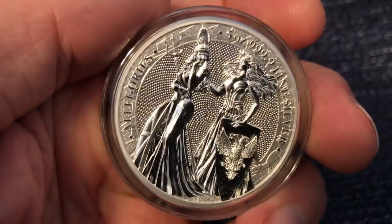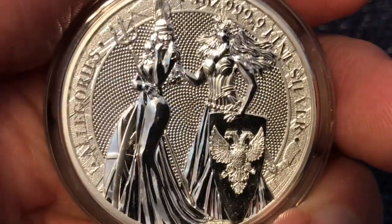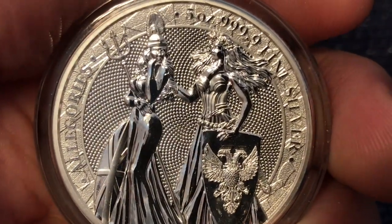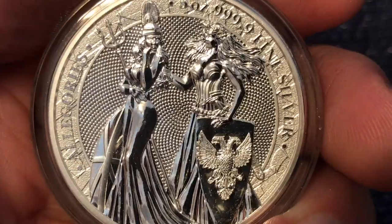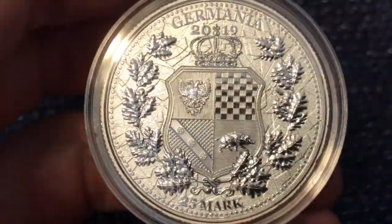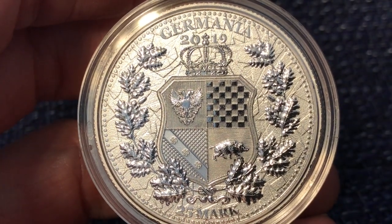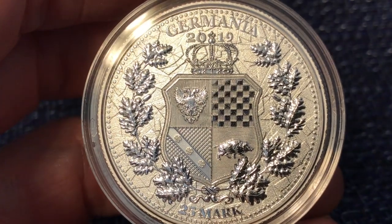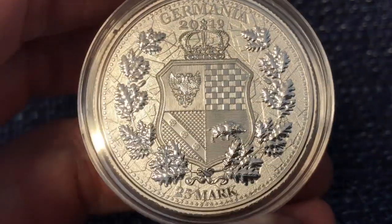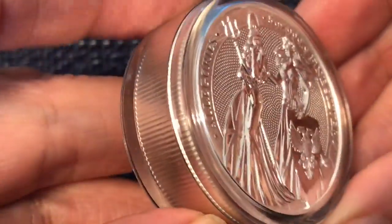And so it's the same design that we saw with the Allegories. You saw me review that before, the 1 ounce. This is the 5 ounce version, same diameter as the 1 ounce. Beautiful. Same reverse here. Very cool. It's got the oak leaves surrounding there, and then the coat of arms, Germania 2019. The only difference is it says 25 mark at the bottom. Look at that. Look at how thick it is. It's absolutely stunning. This thing is magnificent.